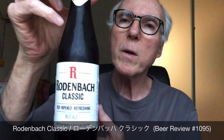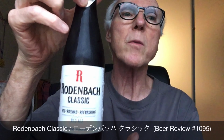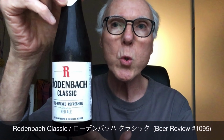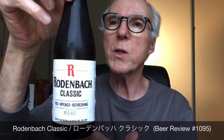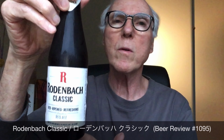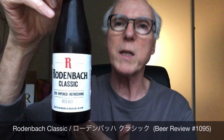Now, this beer is a blend of young beer and aged beer. So it's 75% young beer, which was fermented in steel tanks, and 25% old beer, which is aged for 2 years in the oak casks, the foeders. And the average aging, they claim on their website, is thus 6 months. They have a sourness scale of 5, and this is 2.5, so right in the middle.